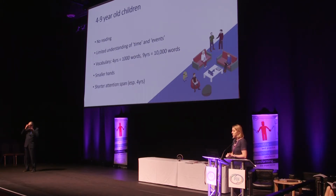This is something we really need to focus on, because we did really want them to enjoy the app. So yeah, dotting the games throughout the app just meant that they retained their attention.